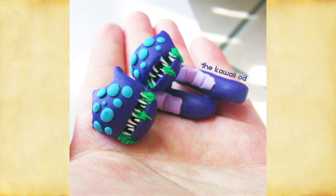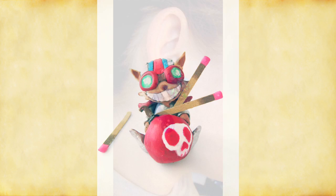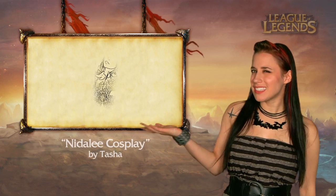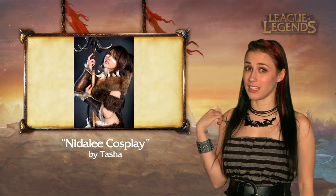She might be the first person to have thought of inviting Baron Nashor anywhere near your ears. These decorative plugs show off the daring side of any gamer, but those talents can also be applied to this tiny little Ziggs statue. Twice the size of a match and fit to burst with awesomeness, just like his bombs.